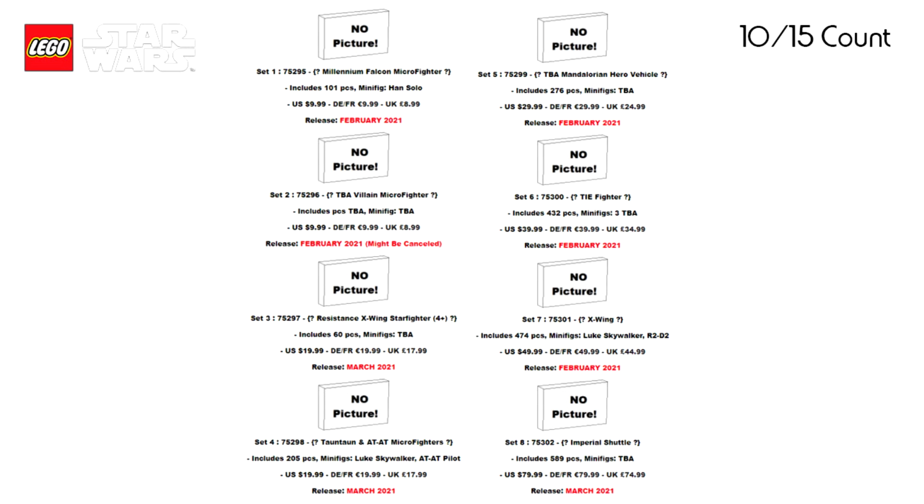Next, we have a couple remakes over here. We have set number 75300, the TIE Fighter, which includes 432 pieces, 3 minifigures to be announced, and will retail for $40 in February. I do like how they're downsizing some of these. It does actually look appealing, this particular TIE Fighter, though the one thing that will definitely sell me on these sets is the minifigures.